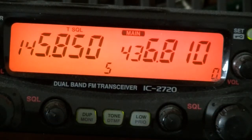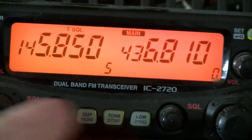It should be passing over right now, and it will be passing over for the next 11 minutes. So we're going to turn the squelch down and see if we can hear something. It may take a while.